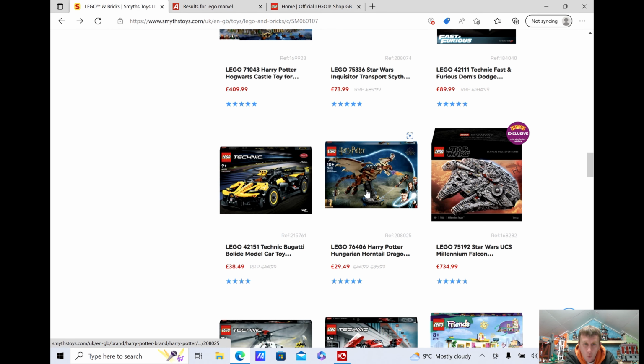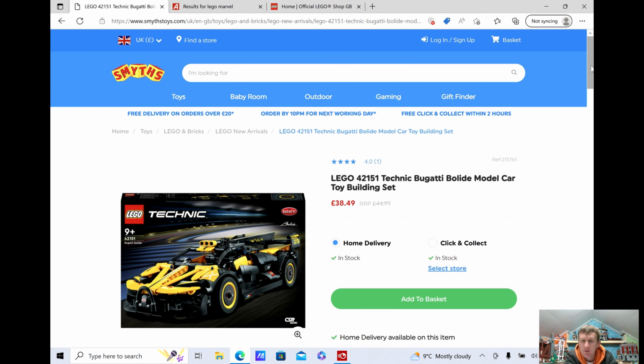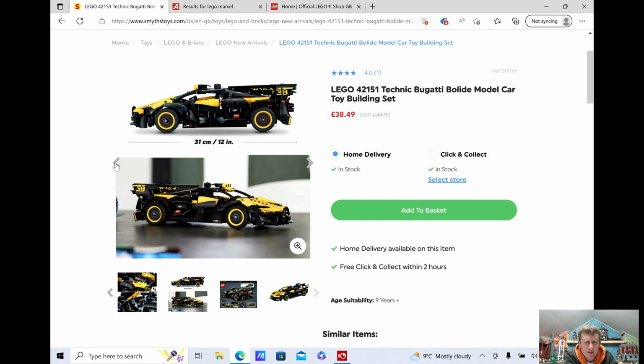The Bugatti has already gone into a sale. That's ridiculous. So it was $44.99. It's down to $38.49. This thing came out less than a month ago, I do believe. The pieces aren't on the front of this one, so I wasn't getting massively confused with that Ferrari. I thought they always had the pieces on the front.